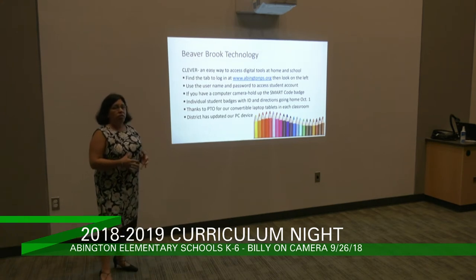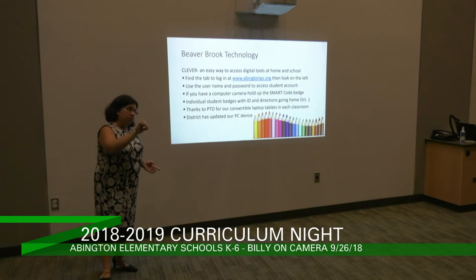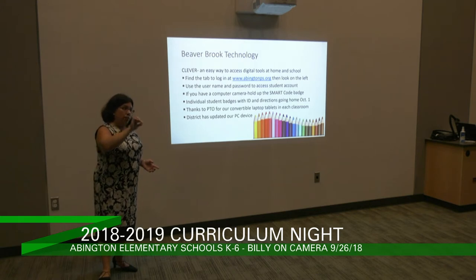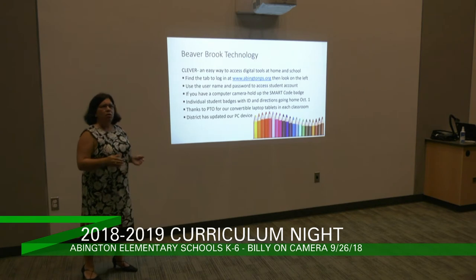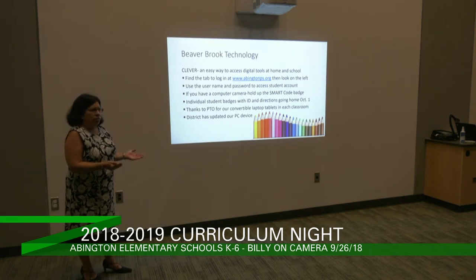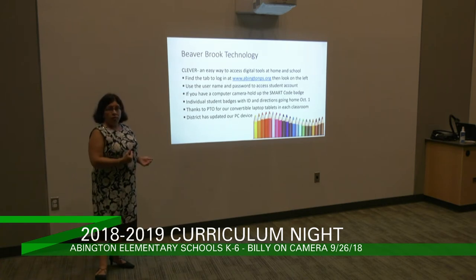Clever is just a digital tool that has one login. So instead of your child needing to type in their first name, their last name, a symbol, and a number, and then type in the password, that's also their name, maybe a few more symbols, a number, and in some random order. It takes them a long time because they don't know the keyboard yet because we're still teaching them. So it's one login for programs we use at school.